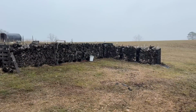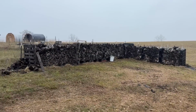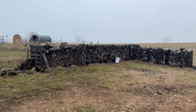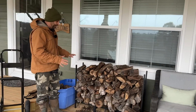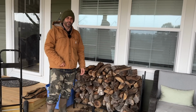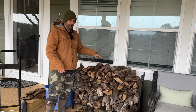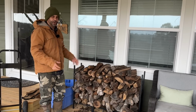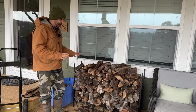Here we're under our covered porch. And so I have this, and this is probably 3 days worth of burning if we're going to burn pretty much all the time. So I like to have this stacked here because that way, even if it's raining and stuff outside, this is always here drying out. I wanted to show you just a couple tools that I use to make my job a little easier when I'm bringing firewood up here.